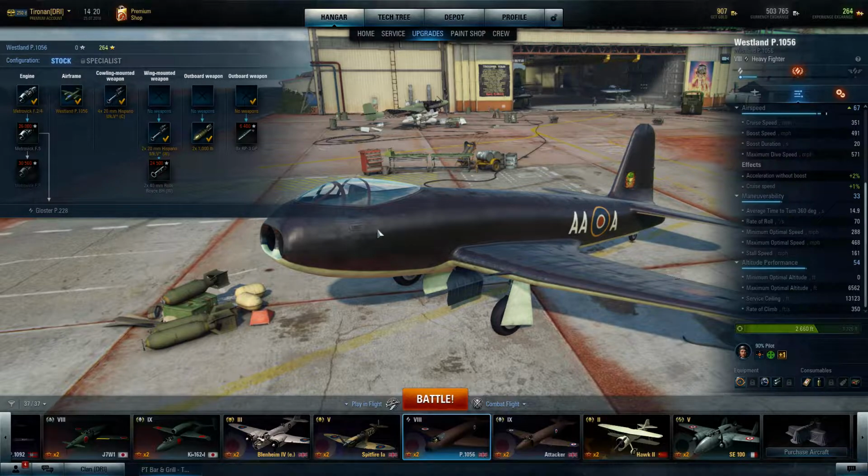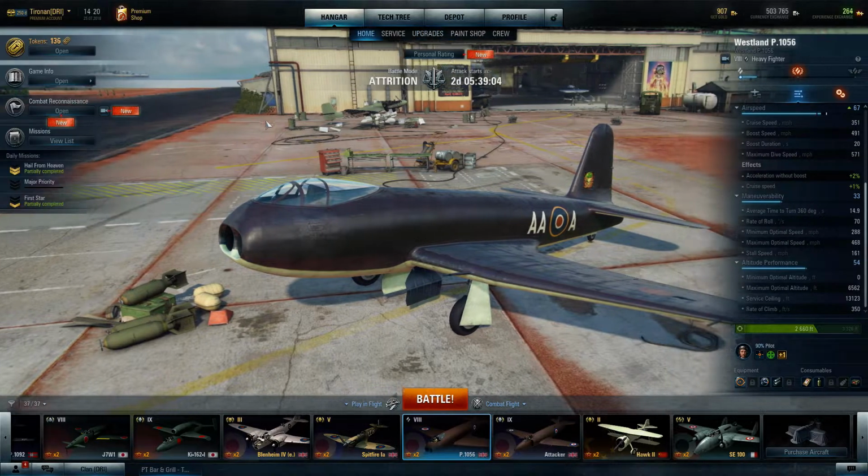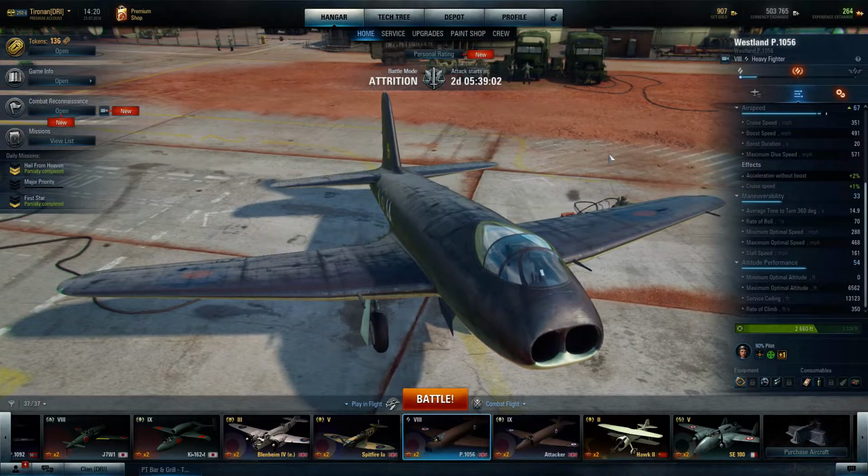All right, so when it comes to history on this aircraft, I have nothing. Looks to be fairly quick for its tier, and that's literally all I can say. We're going to be going at this as a boom and zoom with some bombs. So essentially, as far as I'm concerned, this is a heavy fighter without the altitude. Let's take it to combat, see where we get. I'm making no promises at all. I have no idea how this thing's going to perform.